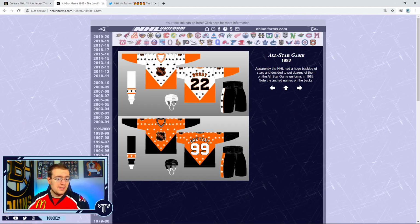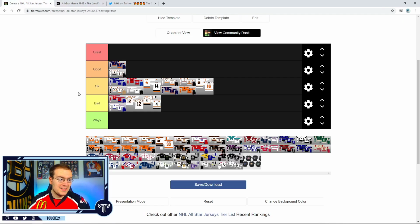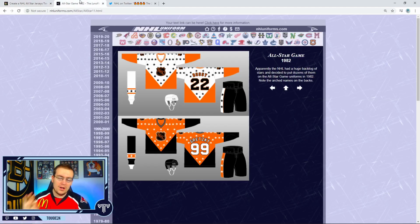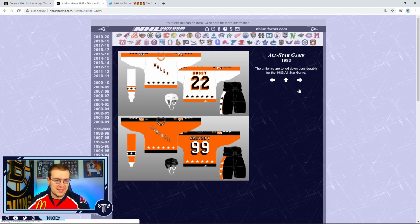They're fine. And then we get to these. Oh, these beautiful, beautiful deals. Because unlike what I said earlier about, come on, why do you got to slap stars on there? If you're going to slap stars on a jersey for an All-Star game, this is the way to do it. These go straight into the good category. Not quite the great, because the standard for great is extremely high. But yeah, no, those are tremendous in 1982.